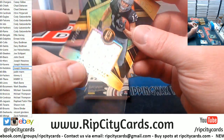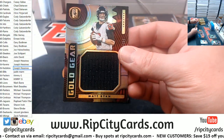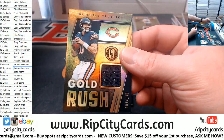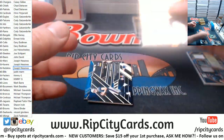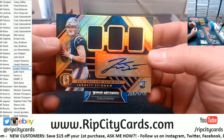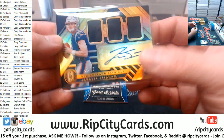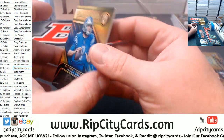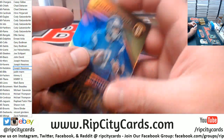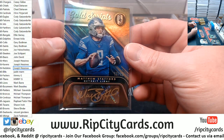Renfro, Raiders, /199. Matty Ice, /199, swatch. Biscuit, /199, swatch. The heir apparent, Stidham, /75 for the Patriots. And a Matthew Stafford, 15 out of 25, Gold Ink for the Lions. A good old Staff attack.